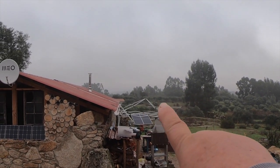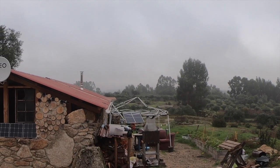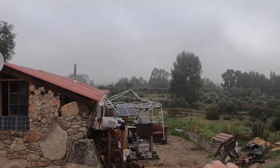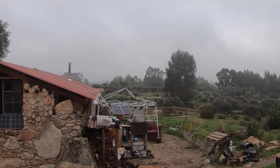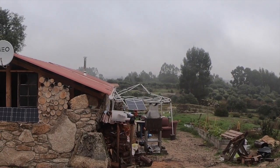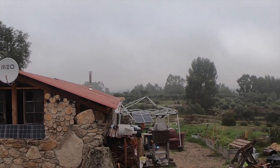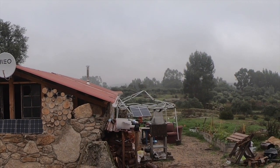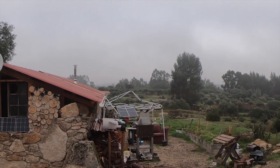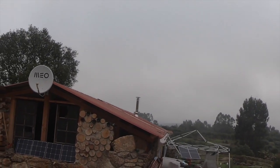But this veranda will be covered over, and then the ground will all be paved, so this will be my lounge sitting room area, outside but undercover. And the aim is to eventually get those blinds that you see in restaurants, those plastic see-through blinds that you can pull down when it's raining. So that's the aim with that.